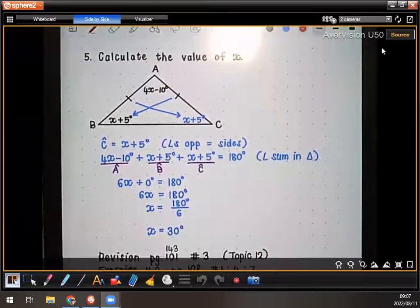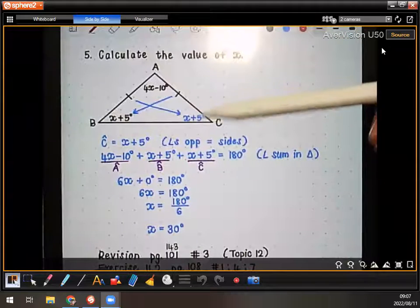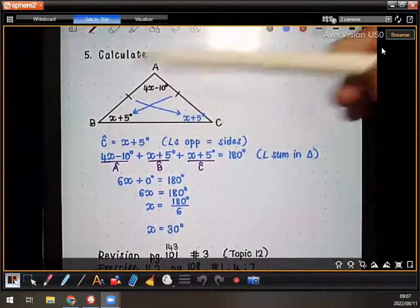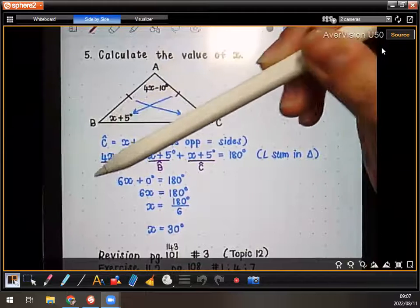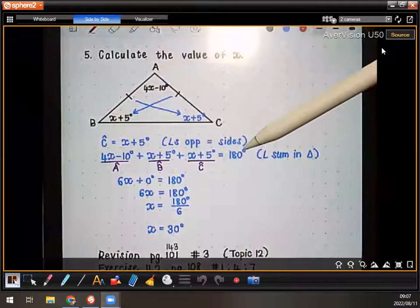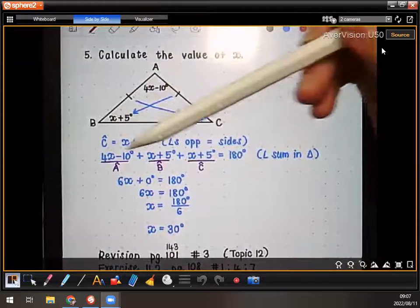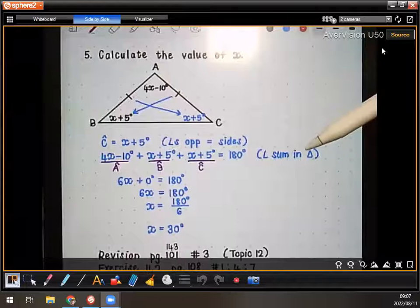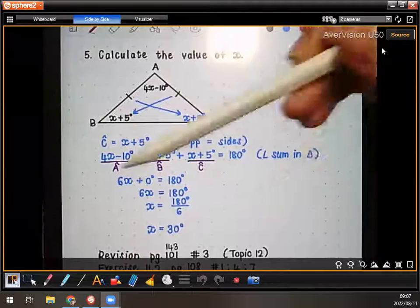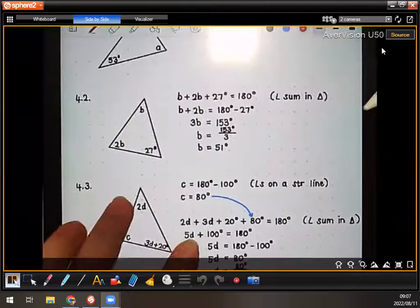This one is actually a bit more complicated than the one that we're marking now. We first have to find this angle at C because it was an isosceles triangle, right? And then we have to say all three of these angles added together is equal to 180 degrees. Right? All three of these angles added together is equal to 180 degrees, and the reason is angles in a triangle. Okay, and then we solve for x from this.